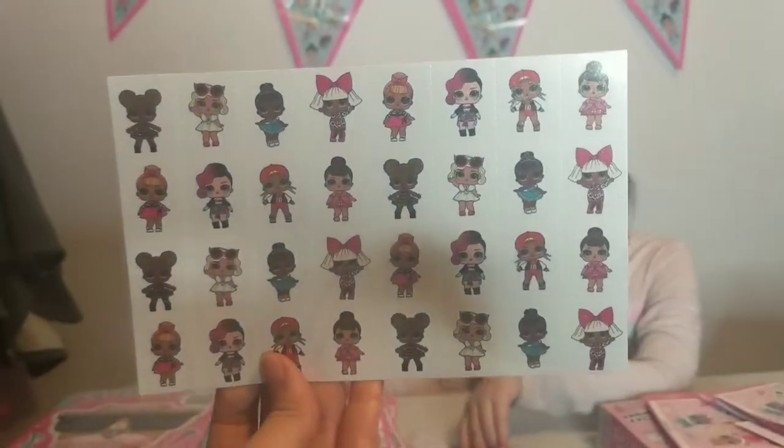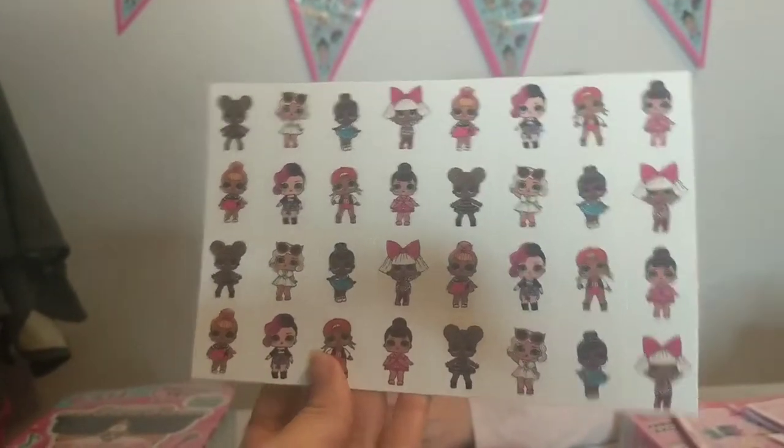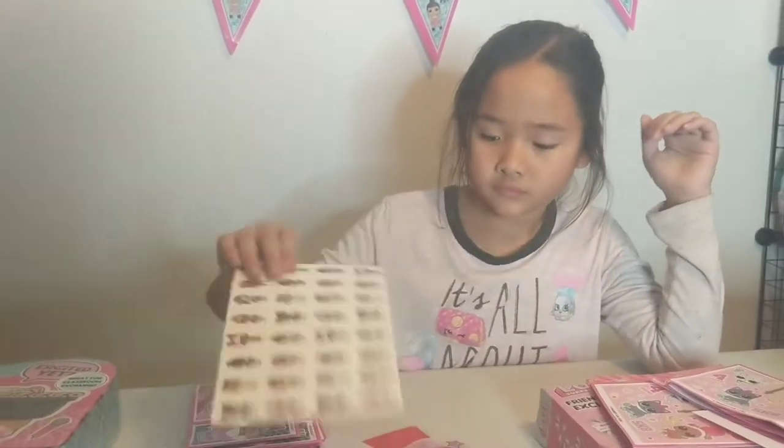They don't come with magnets. Look at this, you guys. Isn't that cute? So these are all tattoos. So that's another thing you can give for a classroom where there's a lot of allergies and you can't bring treats, you don't want to bring treats. So, all right, Mia, what's next?